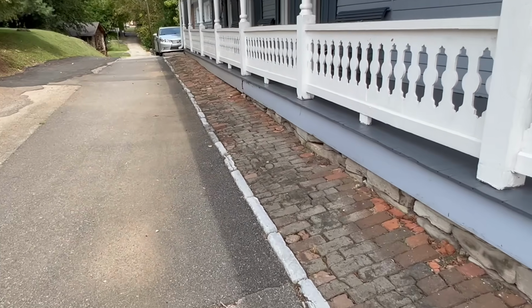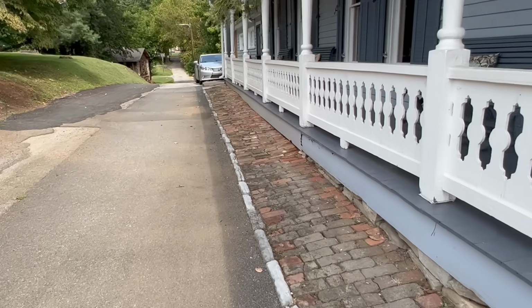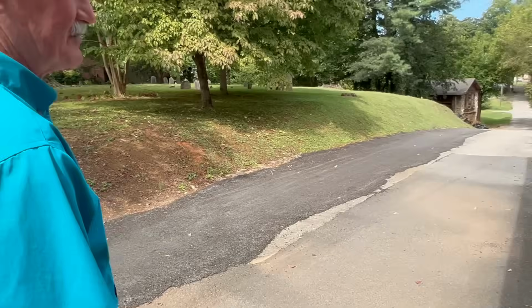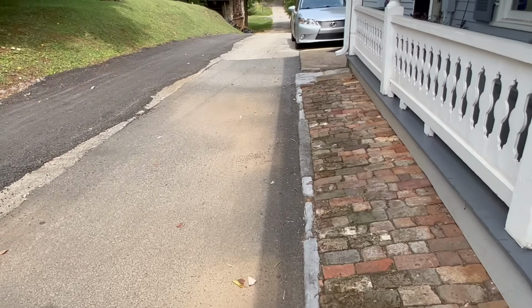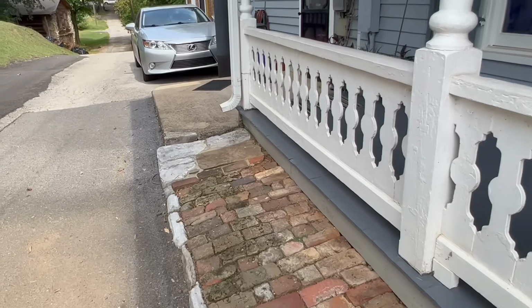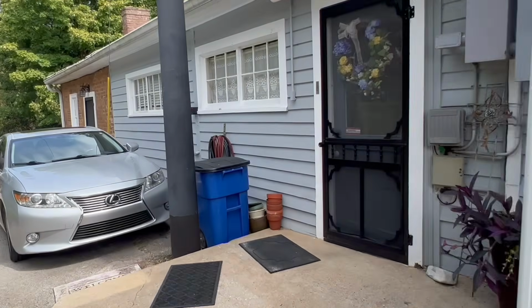And notice we've got some brick pavers here. At one time, were the roads maybe brick pavers? Well, not the roads, but the sidewalks, which had been dirt at one time. They did the sidewalks in brick, and this is probably the only remaining piece of brick sidewalk that we have in the historic district in Dandridge. Most all of them have been replaced with concrete, although they do put a brick pattern in it to make it look like it, but they needed a smoother surface than the old original cobbled brick.